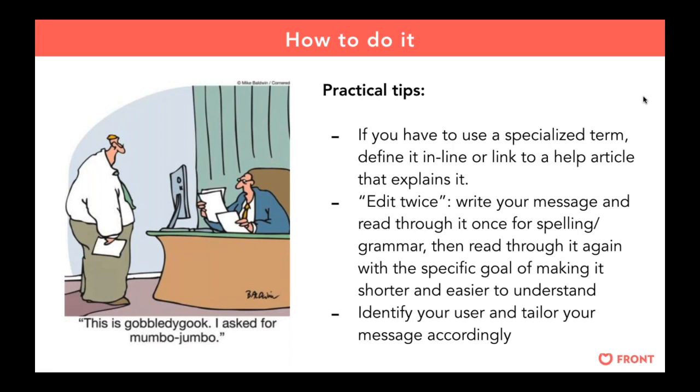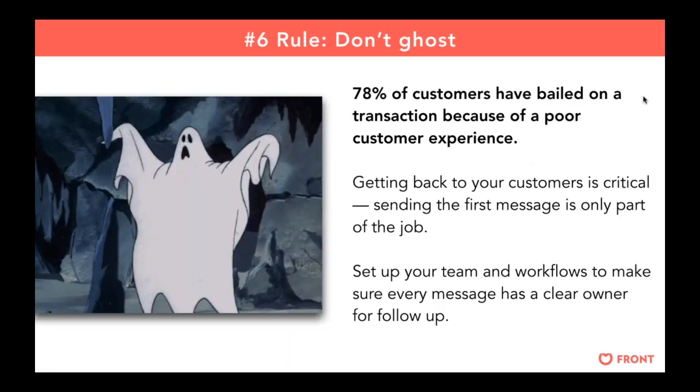And finally, it's powerful to level set your message with the customer you're talking to. Are you emailing with a power user who's really familiar with your product, or are you just talking to someone who's just getting started on your product? Make sure the content of your email suits the customer you're emailing with so that it feels personal and can actually be useful for them.